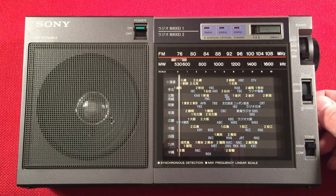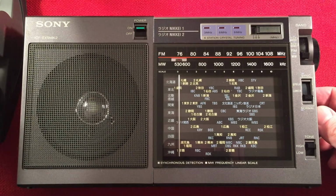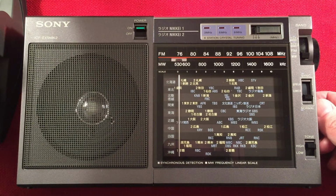You try a loop, Terk Advantage, to see if it helps. Putting it perpendicular, top of the radio. There it is.